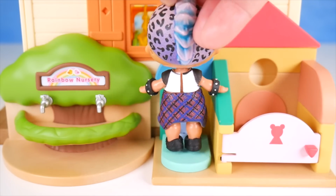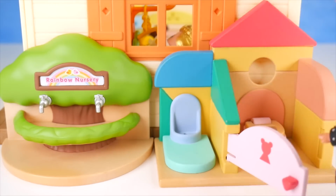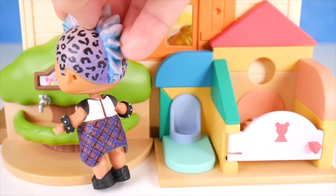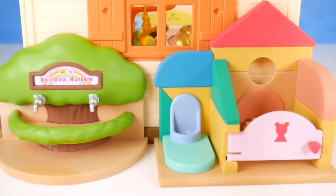Okay, could use this one, but maybe a little privacy is better. Thank goodness for a potty close by. And now to wash up. Okay, that was pretty quick, but I better get back and check on the boys.